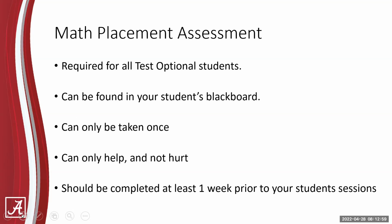Stephen, if students are waiting for an AP math test score or something like that, but they're going to attend Bama Bound before that, should they go ahead and take the math placement assessment, or should they wait for the AP test scores to post?